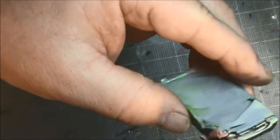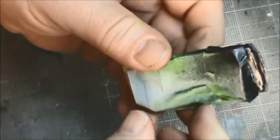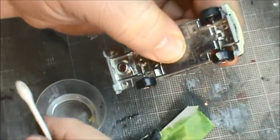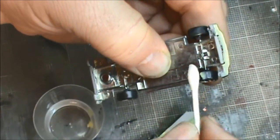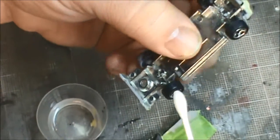On the chassis, so we got our chassis. I showed you how we use the silly putty on here and everything. So now we're going to unwrap this. Okay, for the overspray on the tires, like I said, I just took a little paint thinner on a cotton bud Q-tip. Just wipe it and it goes away.